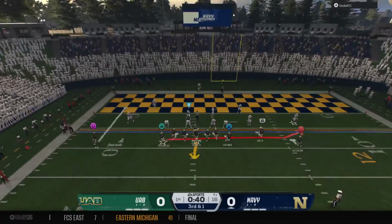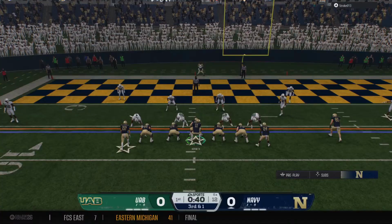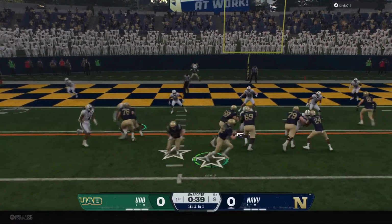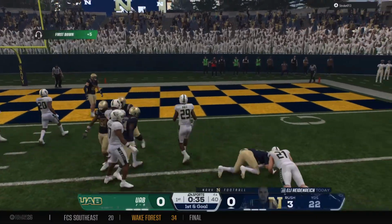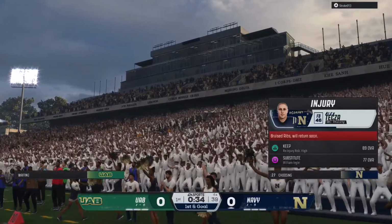Boy, they'd love to move the sticks here and take a shot at it on 1st and goal. Here we go. Motion from the back. Now on the move. Gets it inside the 5, and now it'll be 1st and goal from the 4.